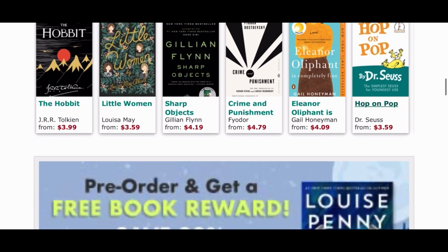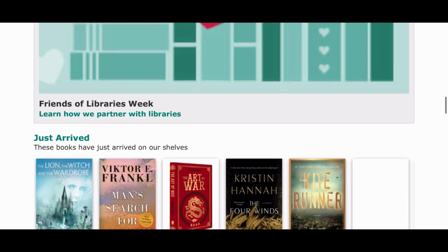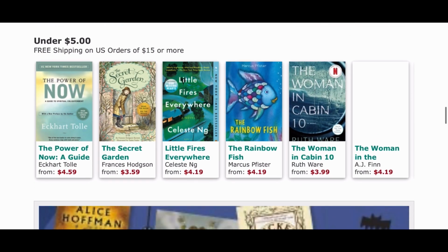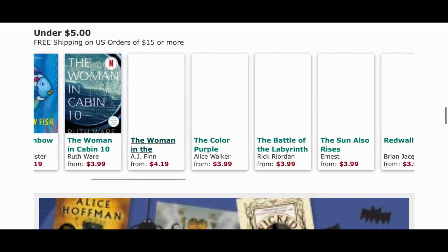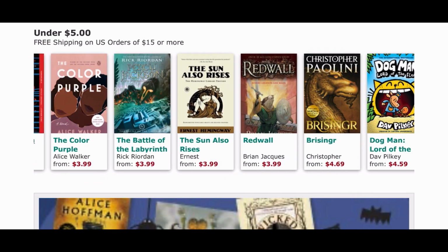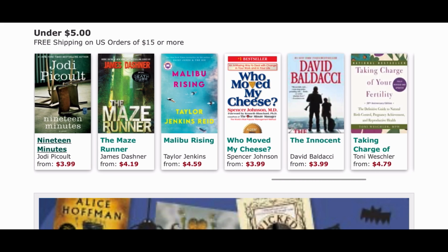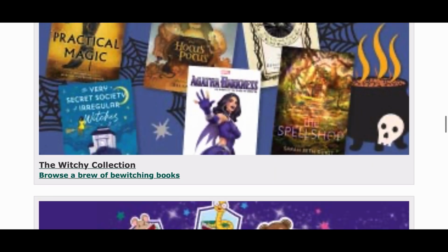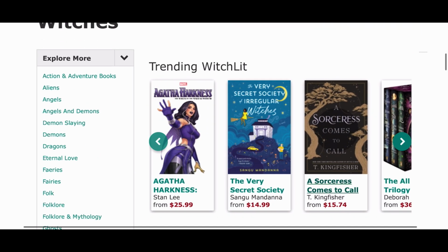But if you look under the categories like their thrift book deals, their sales, their $5 sections, the just arrived can also be brand new or bargain books. I like the under $5. You can just cruise around and see what they have. There is a search feature on there. You can search by title as well, I believe, at the top. And I like how they have sections. Like here's a witchy section. So let's see what kind of witchy books they have since we're in October.